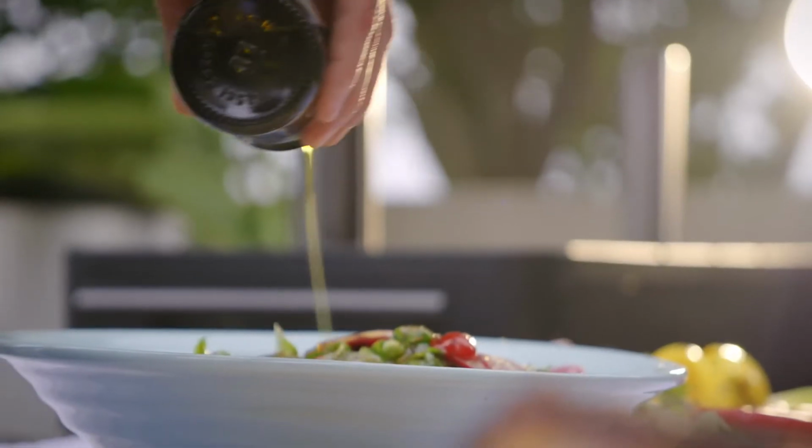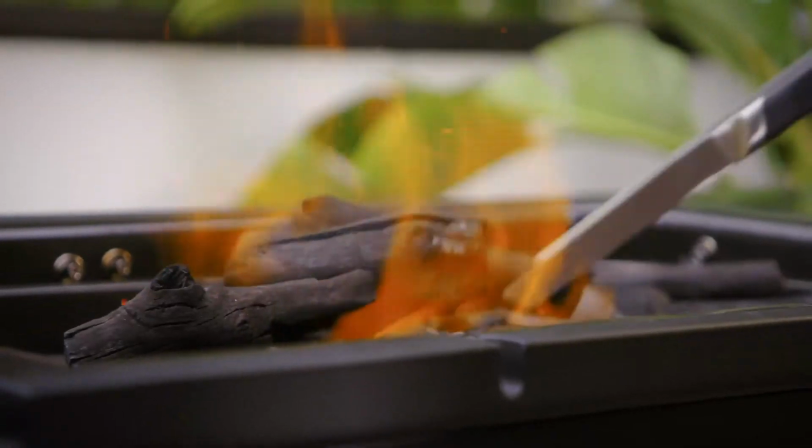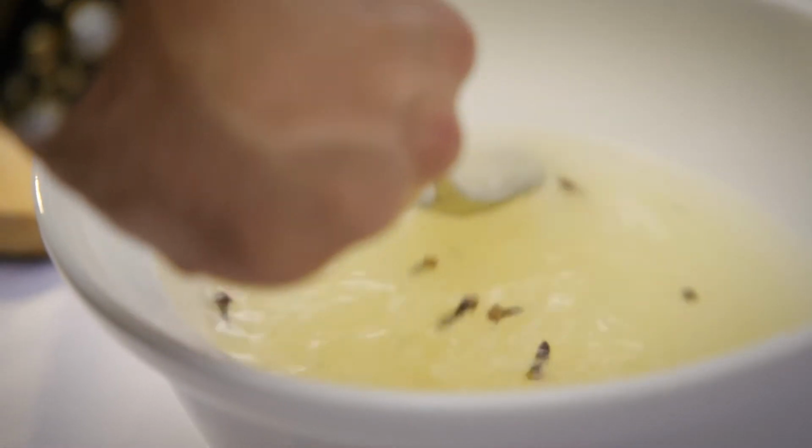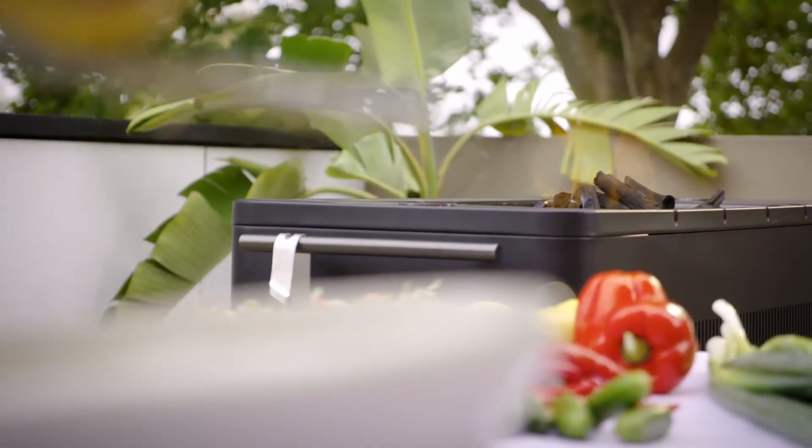You all sit around the table, you get some charcoal chicken, you get your Lebanese bread, you get your garlic sauce, and then you put harissa, and then you just eat charcoal chicken with the family.